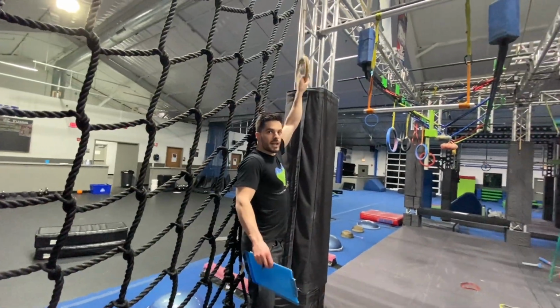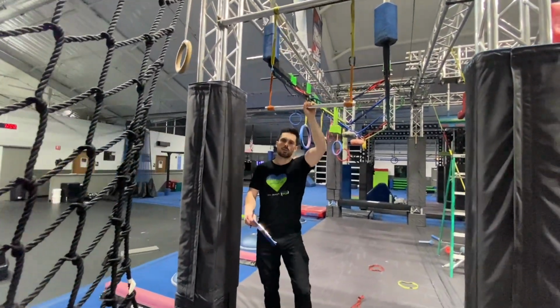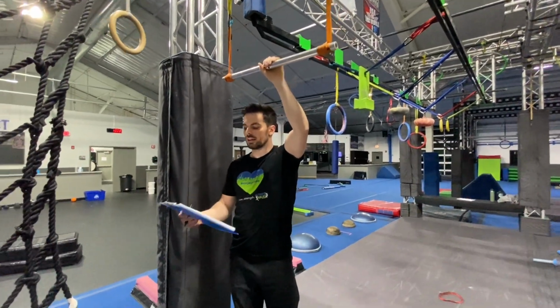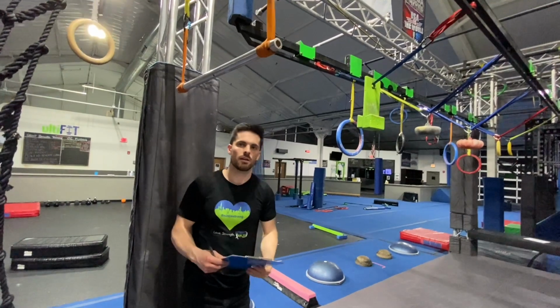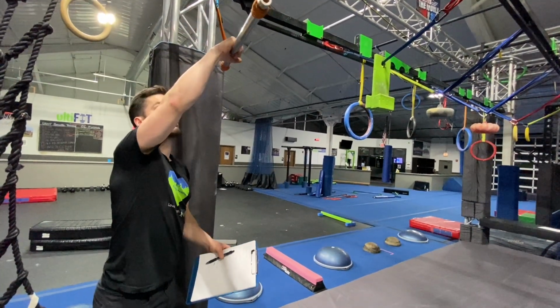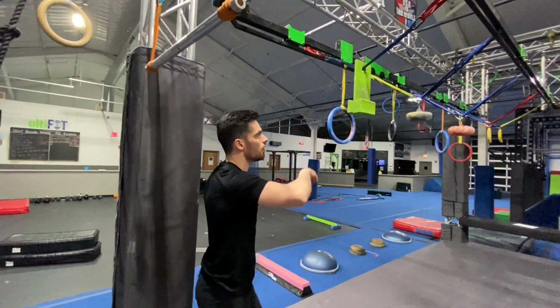You guys can use hands on this ring, hands on this trapeze bar. Now when you touch this trapeze bar, you clear Swinging Spider Monkey and you're moving into Turkey Trot. This is another linked obstacle. Turkey Trot starts on this trapeze bar, hands on the trapeze bar, hands only on all of this.